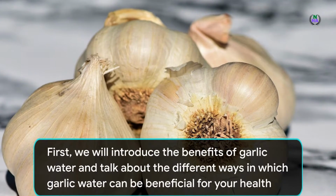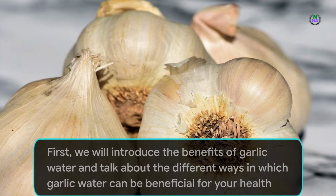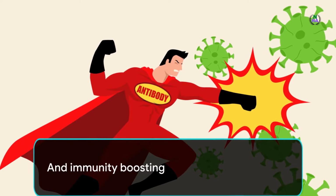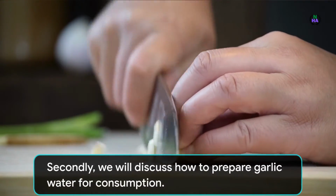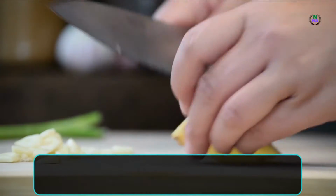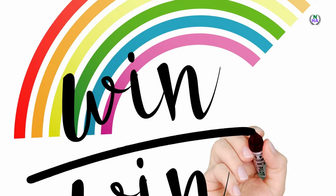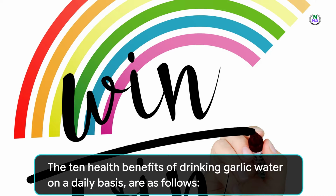First, we will introduce the benefits of garlic water and talk about the different ways in which garlic water can be beneficial for your health, including weight loss and immunity boosting. Secondly, we will discuss how to prepare garlic water for consumption. And finally, we will end by showing you an easy way to incorporate it into your daily routine. The 10 health benefits of drinking garlic water on a daily basis are as follows.